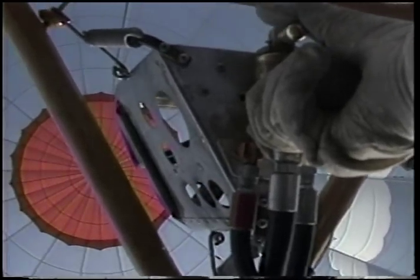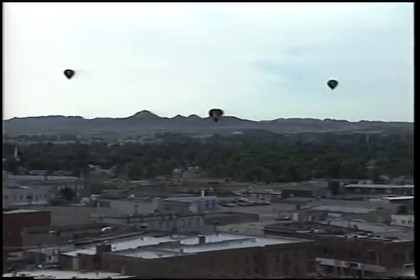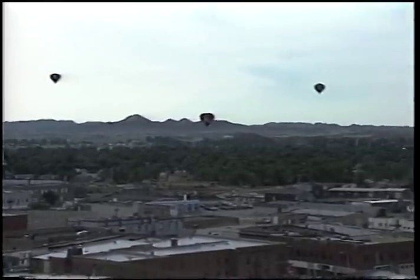I've always enjoyed balloon rallies and went to a lot of them, particularly down in Billings. Went out and went for a ride, I fell in love, and 2 months later I owned a balloon. I'm working on my third balloon now.